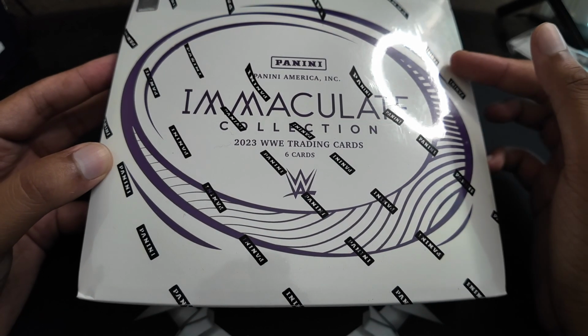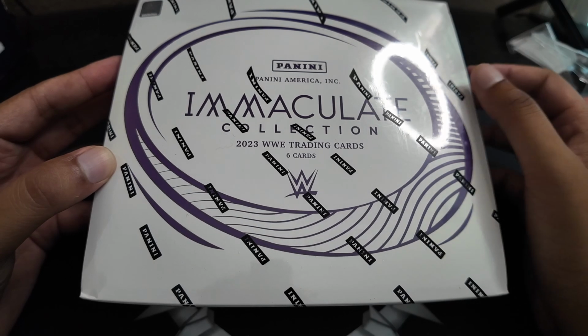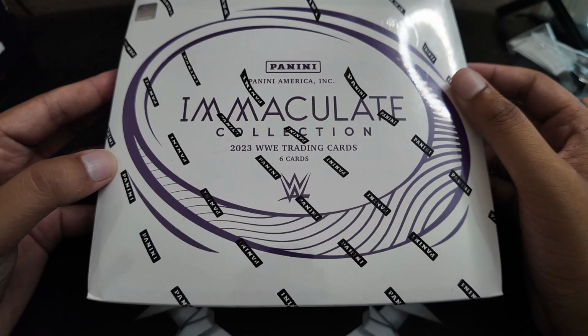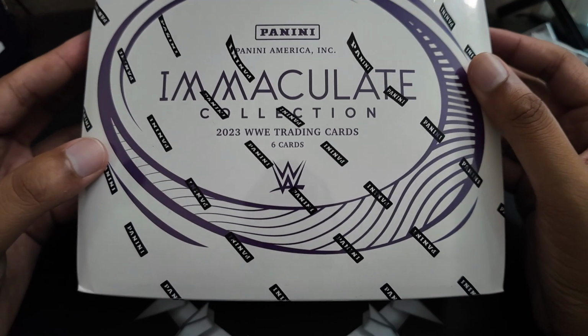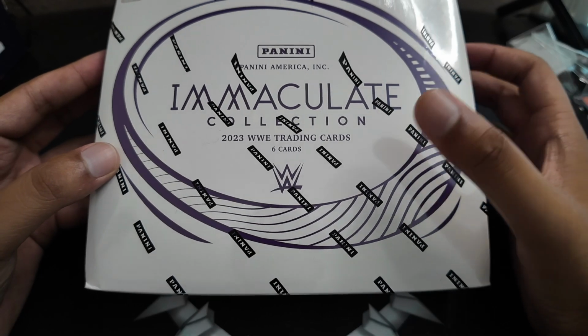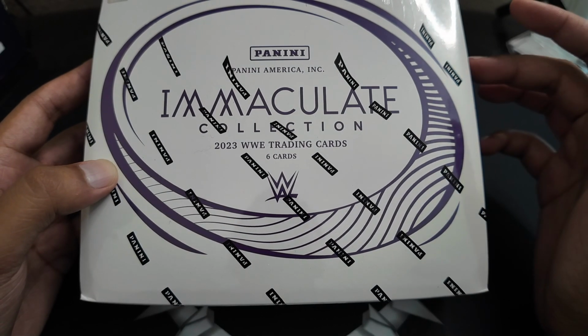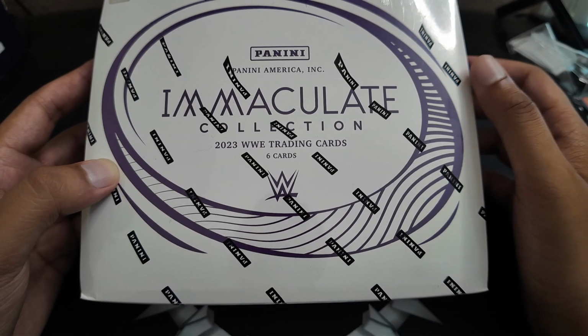I've done a previous box break in the past from, I think it was last year's set for 2022. So if you want to check that out and see what's expected, I'll try to remember to leave a link down below, but pretty mid to high end stuff here for sure. So only six cards. So you're guaranteed one base card, two memorabilia cards, and three autos.